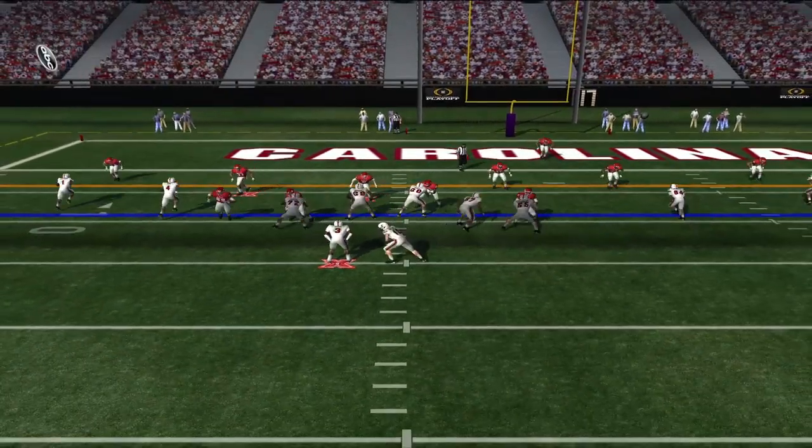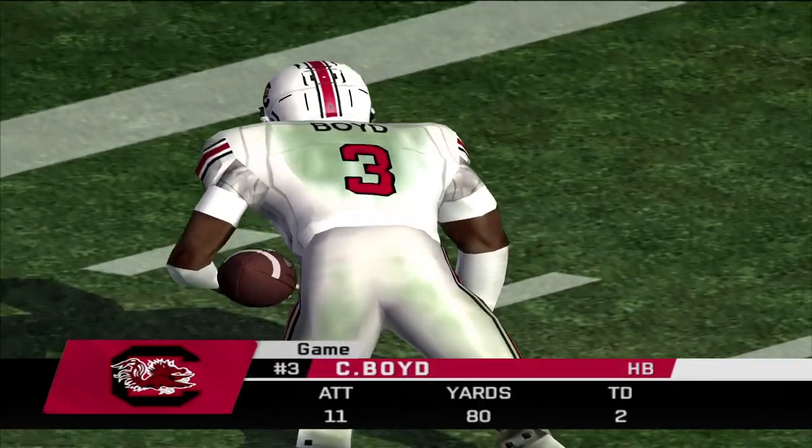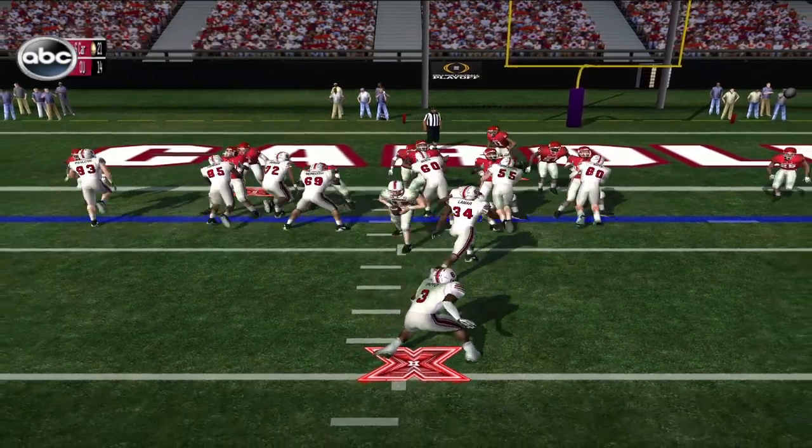Mitchell with four wide receivers. Little handoff. Pendleton with a takedown. And that was a nice job of running. You know what, Brad? If they can utilize him to try to power this one in.